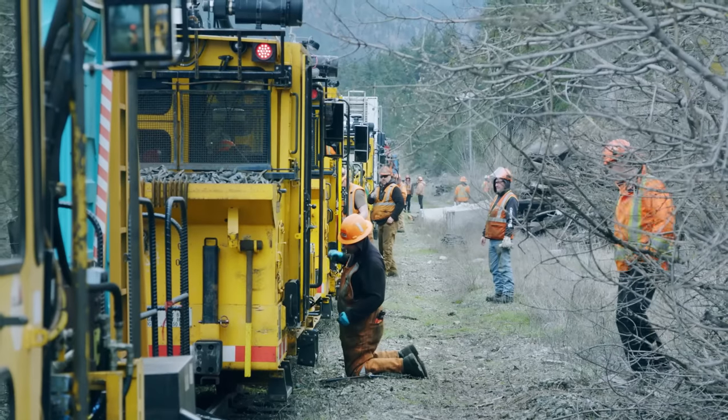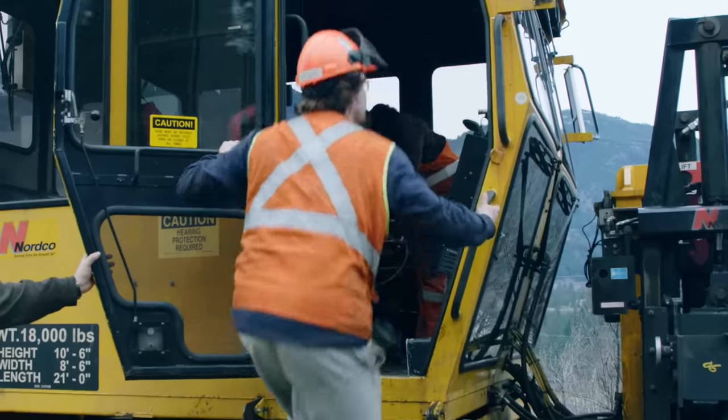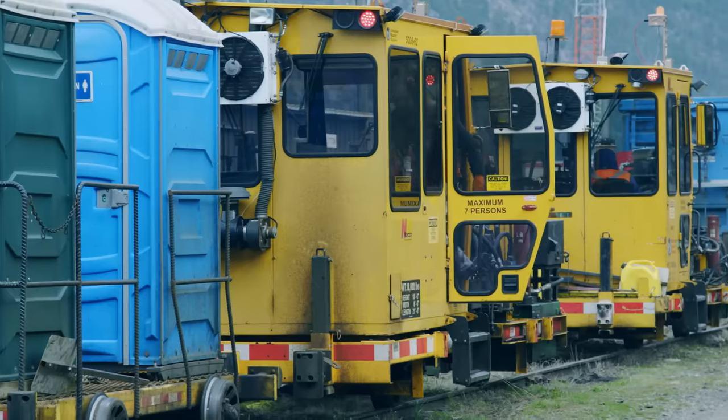In North Bend, BC, Jimmy Taylor is starting his fourth week on the steel gangs, replacing worn rails.